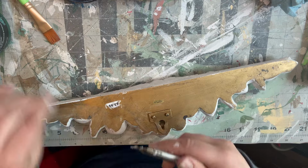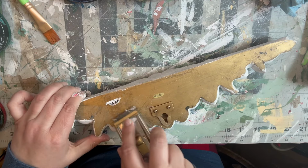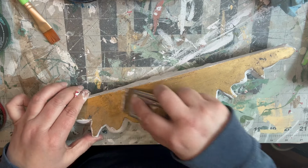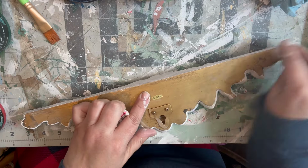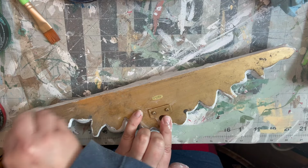Stay tuned to the very end of this video for final pictures. I think you will be stunned at how beautiful this little pediment piece turned out.